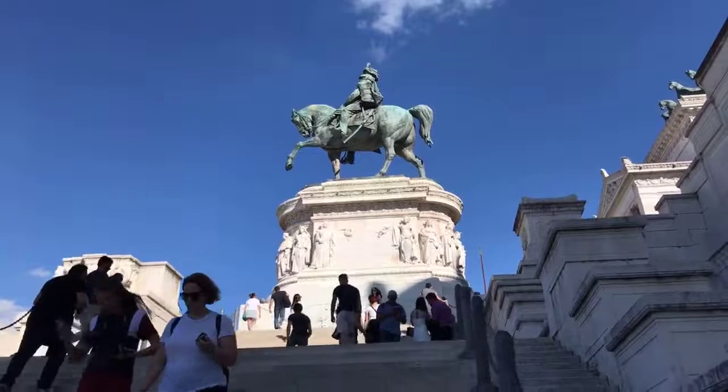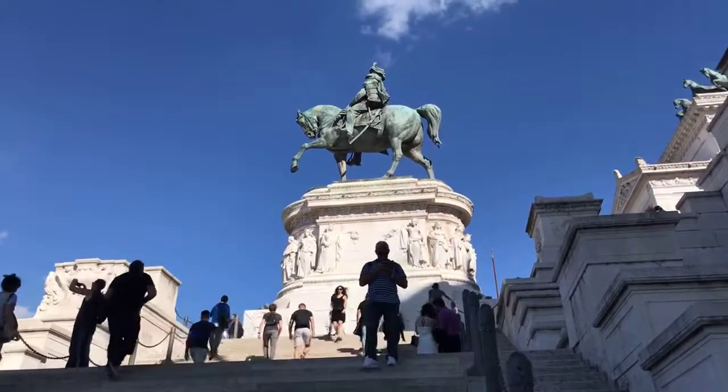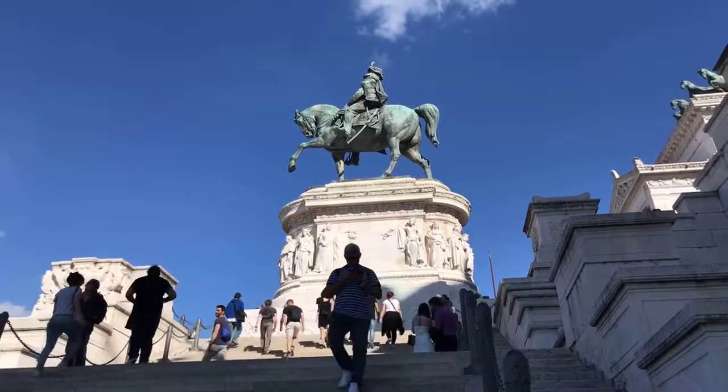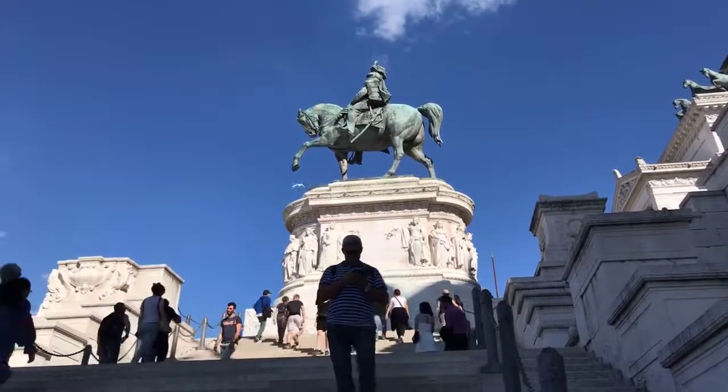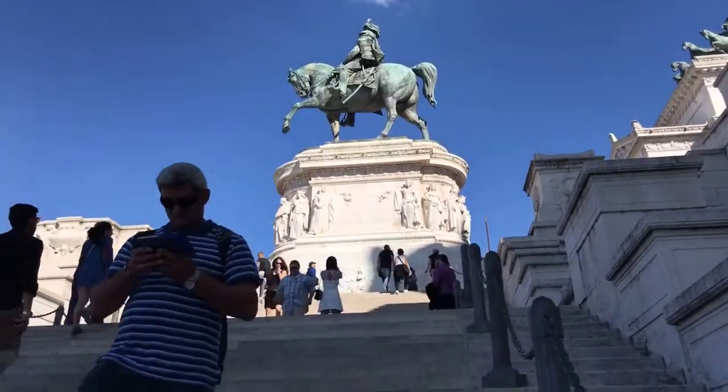So on the bottom, it represents the 14 different Italian cities. Among them, Rome, Naples, Florence, Turin, and many, many others.